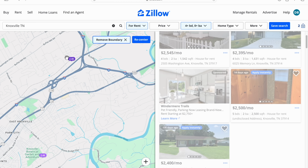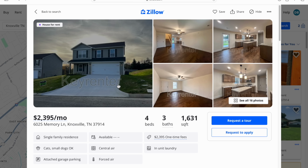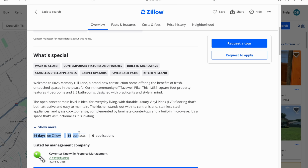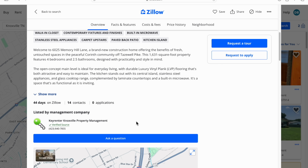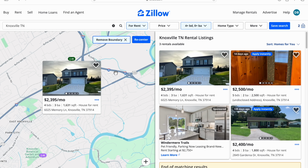So this is a new build. This one's just under $2,400, 4-bed, 3-bath, 1,600 square feet. So a little smaller, but very nice rental. Been up 44 days, not very many contacts again. So I can see the market shifting a little bit, but at the same time, seasonally, we're in winter. I don't want to get ahead of ourselves on predicting too much.